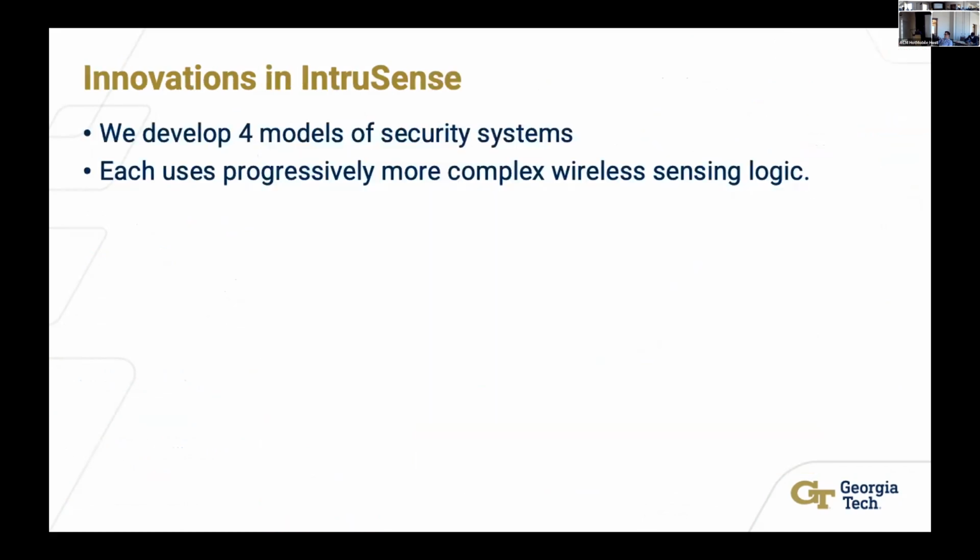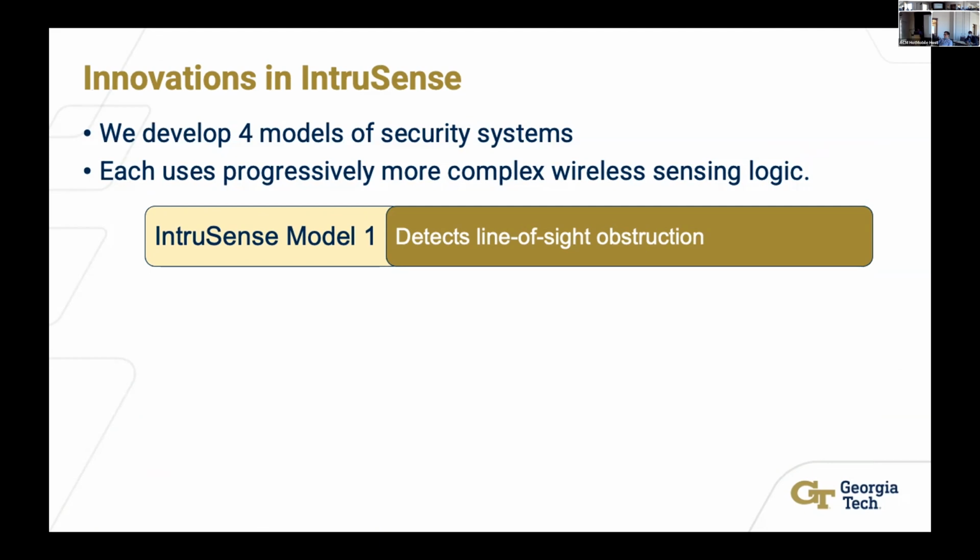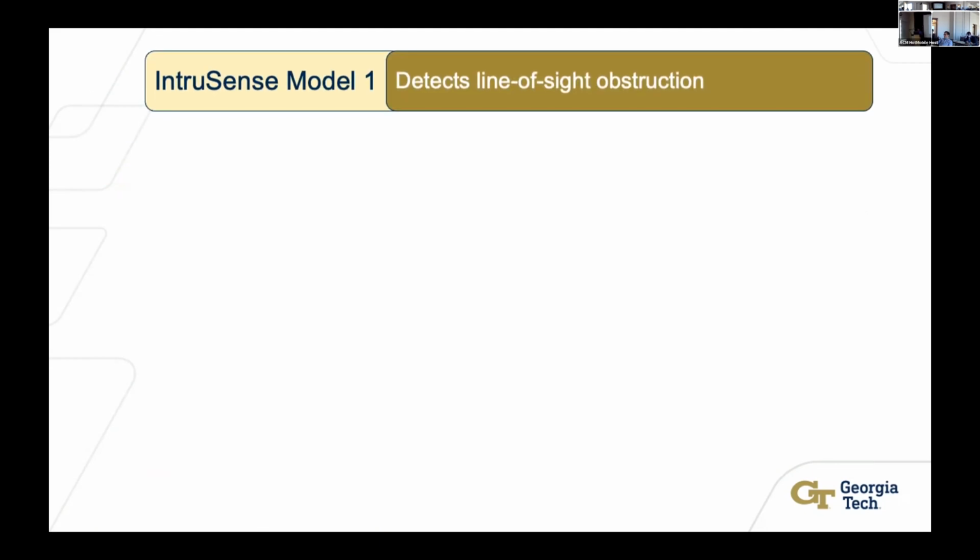Okay, so innovations in IntruSense. Well, there are 4 models that we propose. One detects directly the line of sight, another one disturbances in the reflection patterns, the third one ignores movements of friendlies, and the fourth one tries to create a single central radar system, which you should be able to deploy in the center of a house. Let's go quickly over the first one.